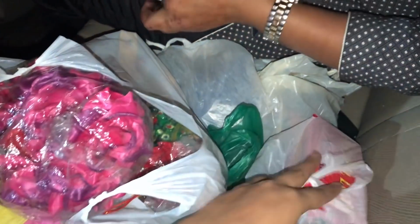So I got a hell lot of stuff. So you guys get ready for a short haul. So today I went to Sadar Bazaar market, which is in Delhi. It is near Chandni Chowk, like 10 minutes away. Now that market is basically famous for wholesale items, and people go there to buy stuff in bulk. I went there and it was an amazing experience. I got a lot of stuff.